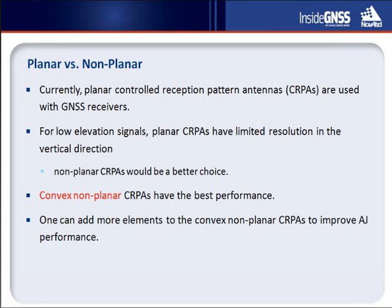A lot of work has been done in this area, and what people have found is that convex non-planar arrays give the best performance. Also, once you make a surface non-planar, you have more surface area. Now, you can add more antenna elements to your aperture or to your antenna array to get better performance.